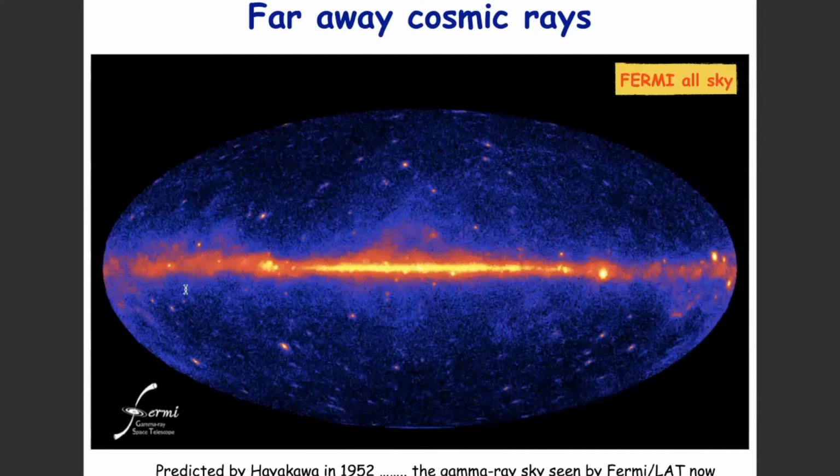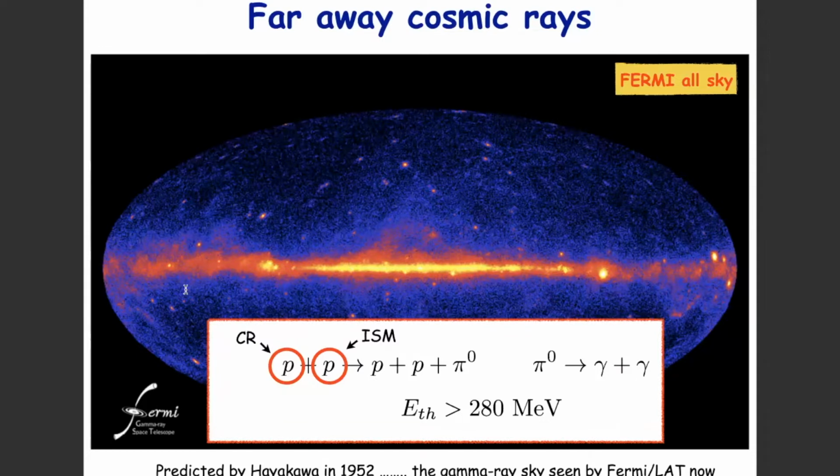If you look at the sky in the GeV domain, the brightest source is the galactic disk. This emission is due to the interaction between cosmic ray protons and protons in the interstellar medium. In this interaction, you produce neutral pions, they decay into gamma rays, and you see this. So this tells you that cosmic rays are not a local phenomenon, but they are everywhere in the galaxy. If you want to produce a neutral pion, you need an energy threshold. The incident protons must have a kinetic energy larger than 280 MeV.